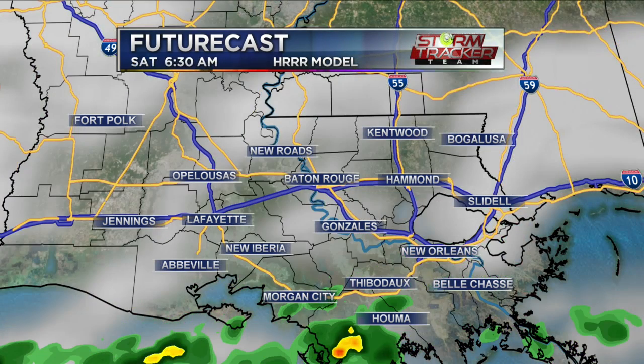Now again, that front doesn't push through until just around midnight, which means we still could fire off a couple of thunderstorms later on tonight, but I don't see it being much in the way of severe weather. Maybe a thunderstorm, maybe 1 or 2 pockets out there with a narrow band of rain. But once that pushes through, we'll start to see some clearing.